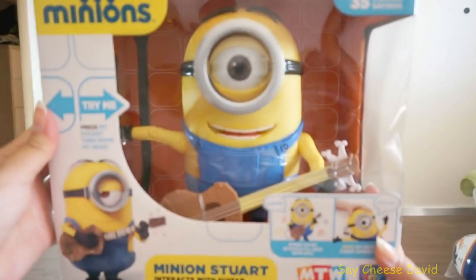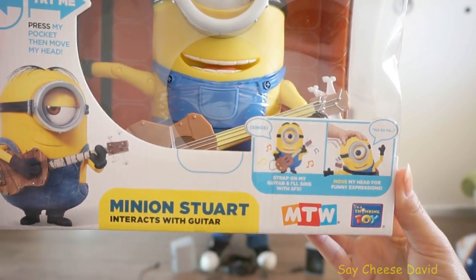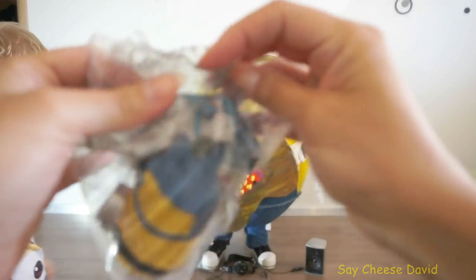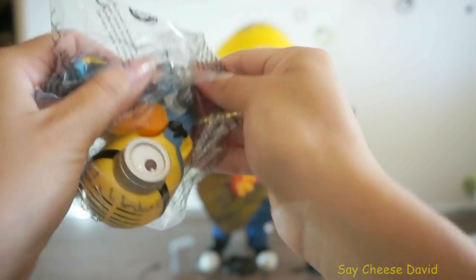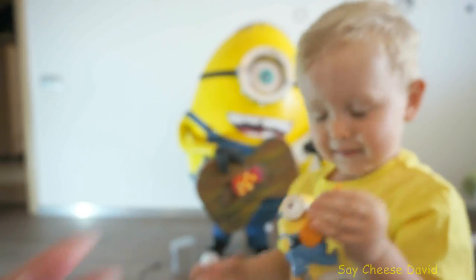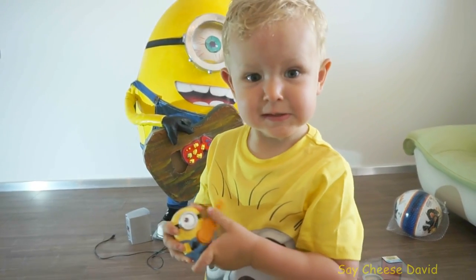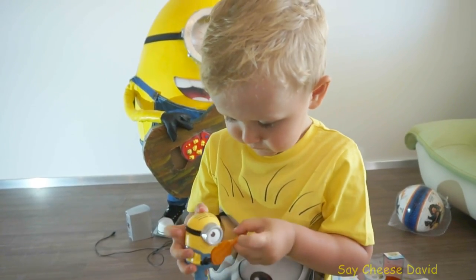And we have this minion with one eye. And this guy is Stuart, actually. This is the back, the side. Whoa! And we have another McDonald's toy here. And this little guy is actually like the one that we made. So it also sings some sort of a music noise.